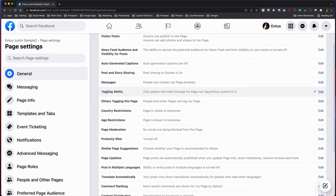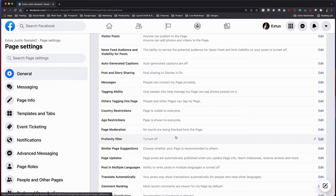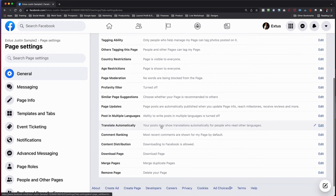I know some people, in terms of tagging, want to make sure that others can't tag their page or stuff like that. So you could just click on edit if you want to change anything and then change it to whatever setting you want it to be. And so forth. So take some time to do that.